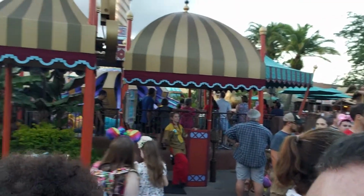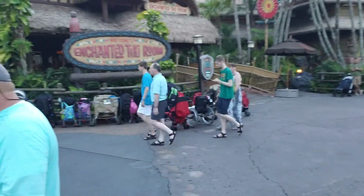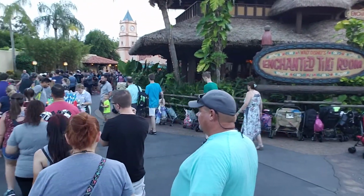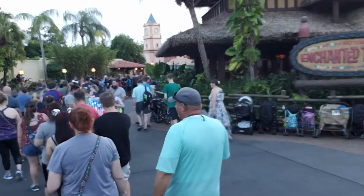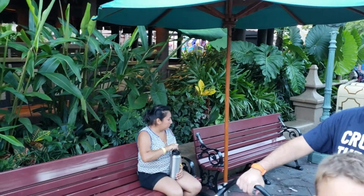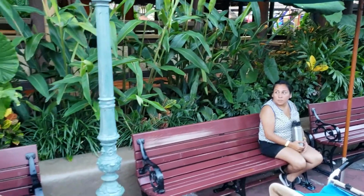We are waiting in line at the entrance, or a little ways from the entrance of Tortuga Tavern to check in. And that line, where we are now, goes all the way back to the Enchanted Tiki Room, also to give you a landmark. So you can see the line way up ahead, very long, but I think it's going to move very quickly.